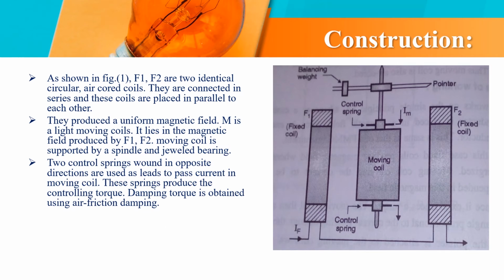Construction. As shown in the figure, F1, F2 are two identical circular air-cored coils. They are connected in series and these coils are placed parallel to each other. They produce a uniform magnetic field. M is a light moving coil. It lies in the magnetic field produced by F1, F2. The moving coil is supported by a spindle and jeweled bearing. Two control springs wound in opposite directions are used as leads to pass current in the moving coil. These springs produce the controlling torque. Damping torque is obtained using air friction damping.